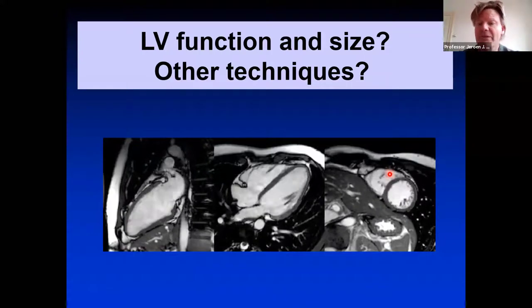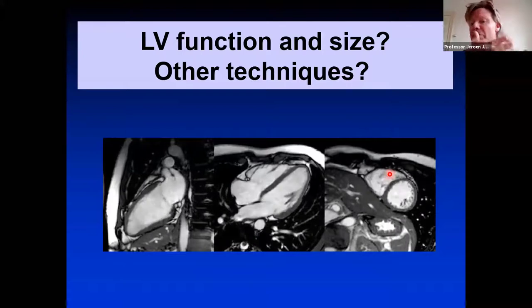But if we talk about every heart failure patient needing an echo or an image, then you intuitively feel that echo is probably the best because it's simple, with no radiation and no waiting time.